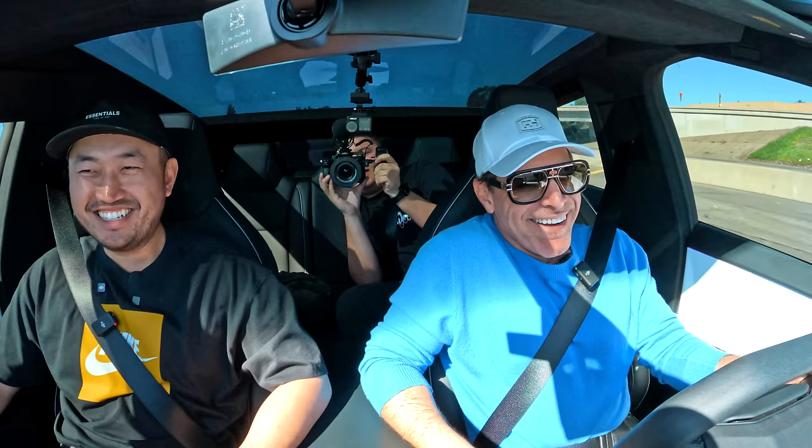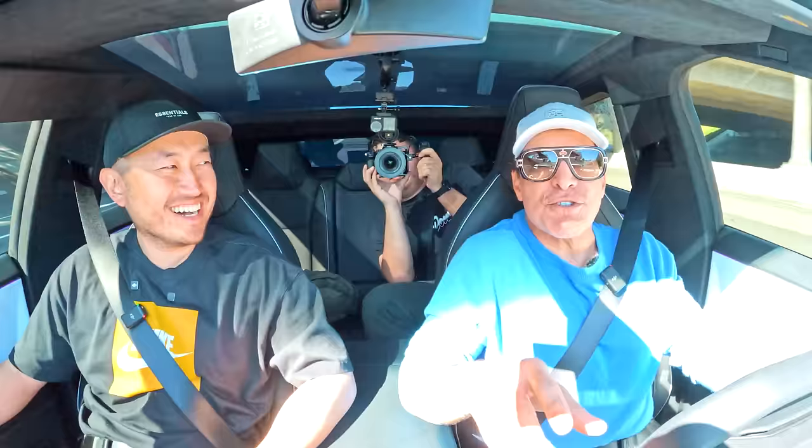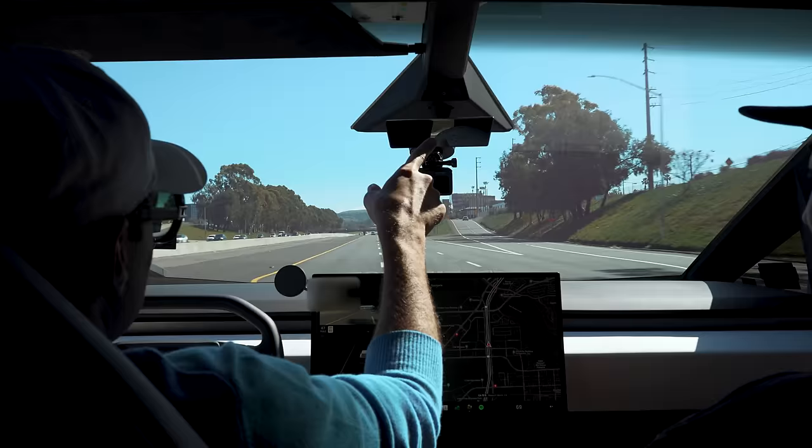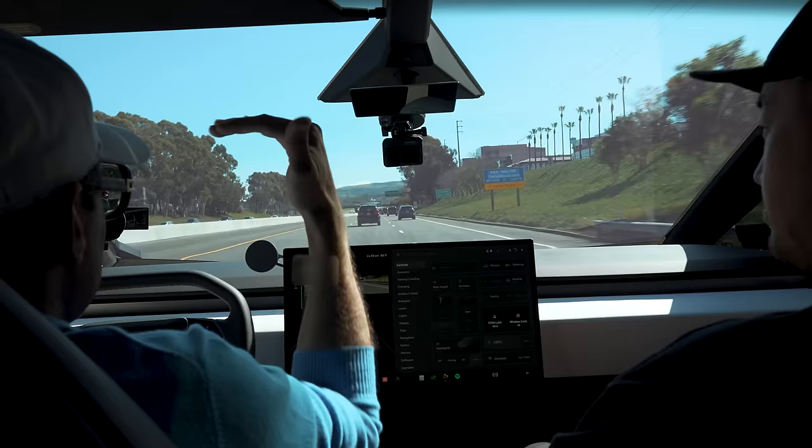Now, does it feel like you're driving a 7,000 pound car? No, definitely feels lighter. The only thing I'm not used to is I keep looking at this rearview mirror and you don't see anything. I have to look over here. It's a little awkward with the windshield angle and the size and the blind spots on the corner, but just like anything else, you get used to it.